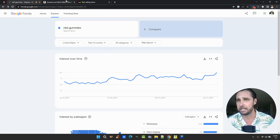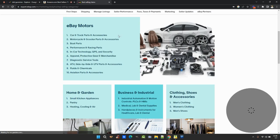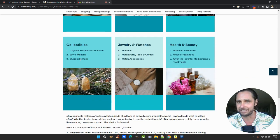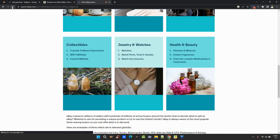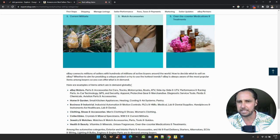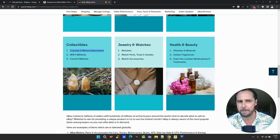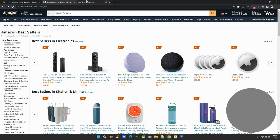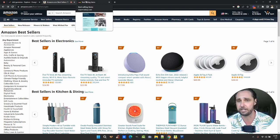The Google Trends and then Amazon bestsellers. Definitely take a look at eBay as well. They used to be better. They used to have a working website here. Now you don't even have buttons for the categories. So I don't know what's happening with them. So maybe just Amazon and Google search trends will offer you some good insights. And yeah, it's really great for any industry or any niche that you're developing.